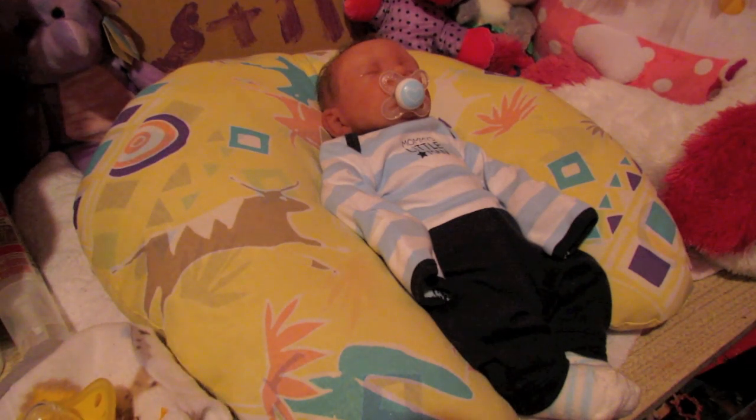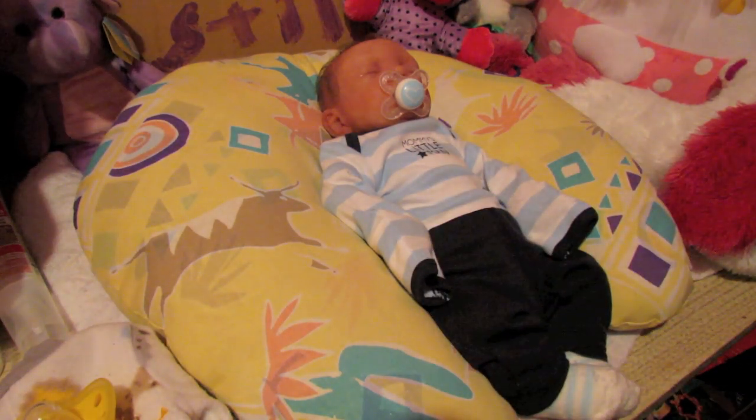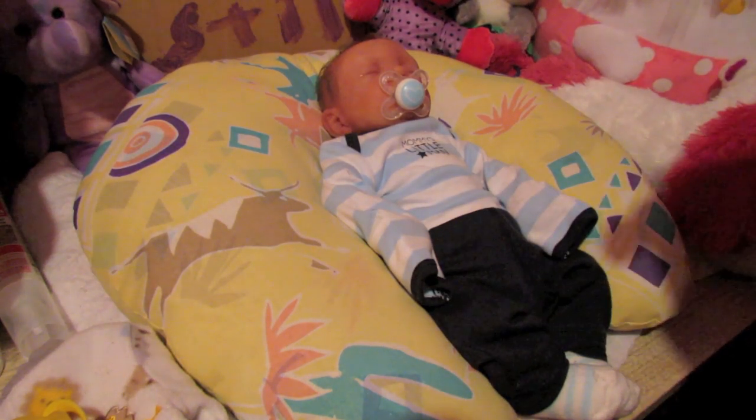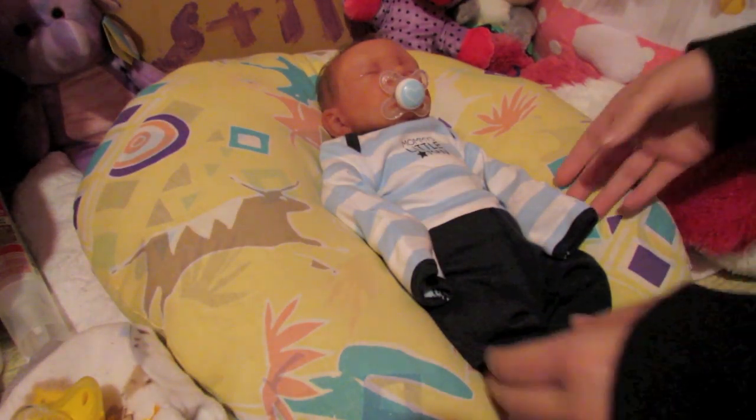And then I'm going to brush his hair, but I'm not going to use any spray because it's way too cold to get his hair wet. And then I'm just going to put this little hat on his head. So let's go ahead and get started.